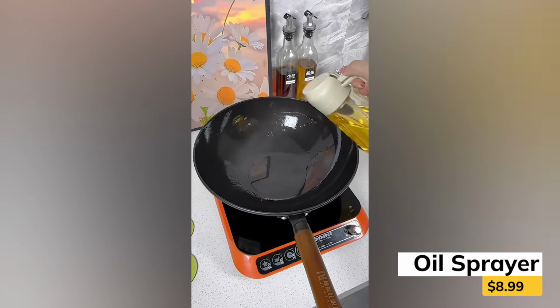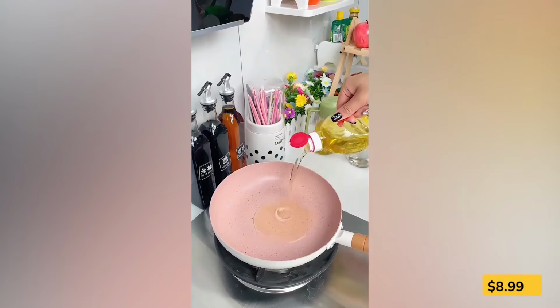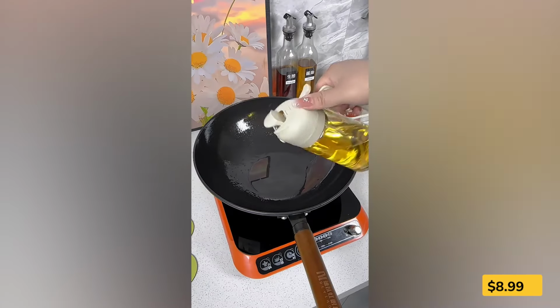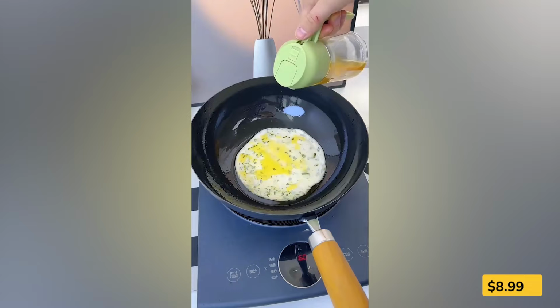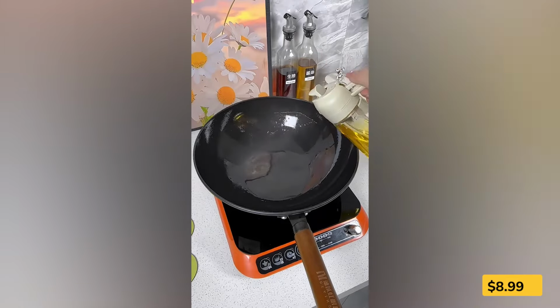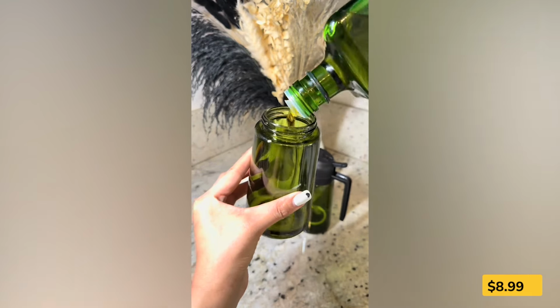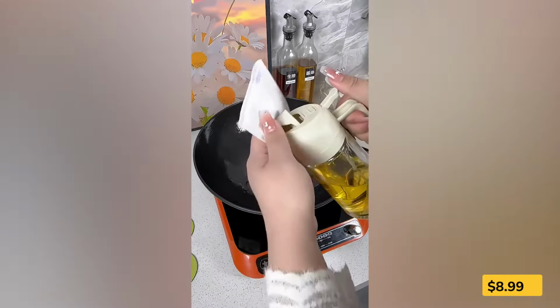Cooking just got smarter and cleaner. This glass oil sprayer lets you choose between a precise pour or a fine mist, giving you total control over how much oil you use. Whether you're grilling, baking, or dressing salads, it keeps things effortless and mess-free. The clear glass body shows you exactly how much is left. You'll cook healthier, cleaner, and with zero greasy hands.